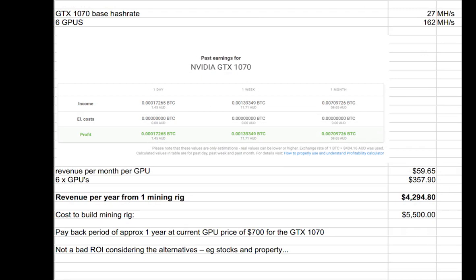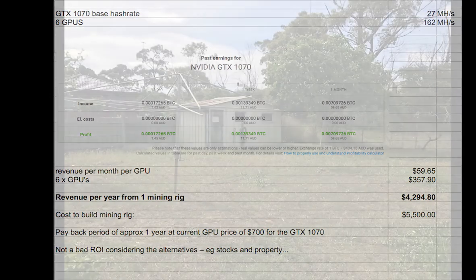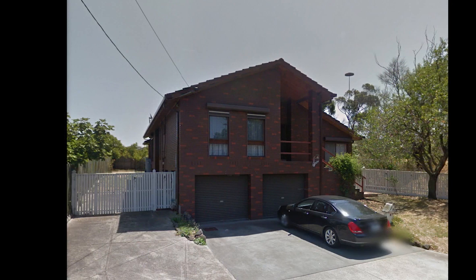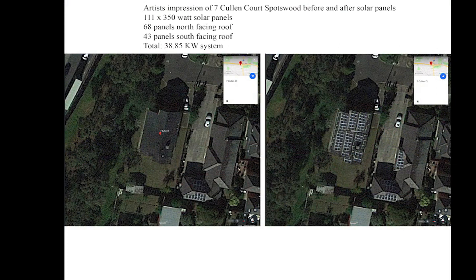Each GTX 1070 GPU is around $700 Australian, so the payback period is approximately 1 year, which is a great return on investment considering the alternatives, e.g. stocks and property. It's obvious, though, that I will certainly need to utilize the backyard space to add an additional 10 kilowatts worth of solar, the south-facing roof for another 10 kilowatts of solar, and add another 2 to 3 Tesla Powerwalls to make the operation viable. That's a significant additional cost of another $60,000 approximately.